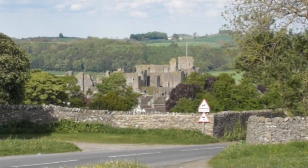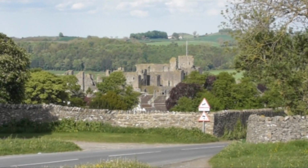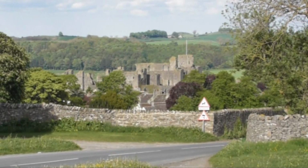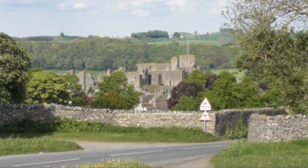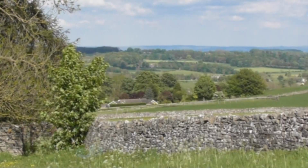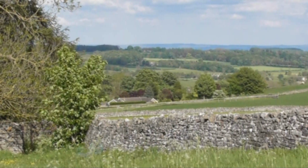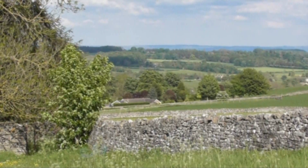In front of us, we've got Richard III's castle. But we showed you that in as much detail as we could in our East Witton walk, so that's probably the best shot we're going to do today. We'll be walking across the front of it. On our right hand side we've got a gate. We're going to walk through the fields and come out at the front of the castle.